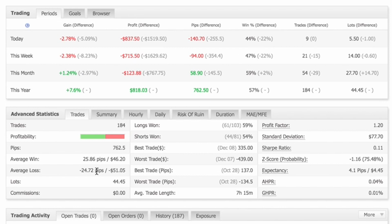Let's have a look at the best trade and the worst trade. So his best trade was on the 8th of December. He gained $335, while just one day earlier, on the 7th of December, he lost $439 on his account. In terms of pips, both best trade and worst trade were on the 28th of October.